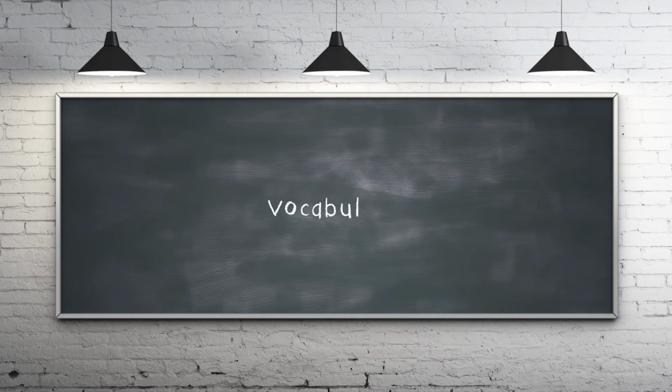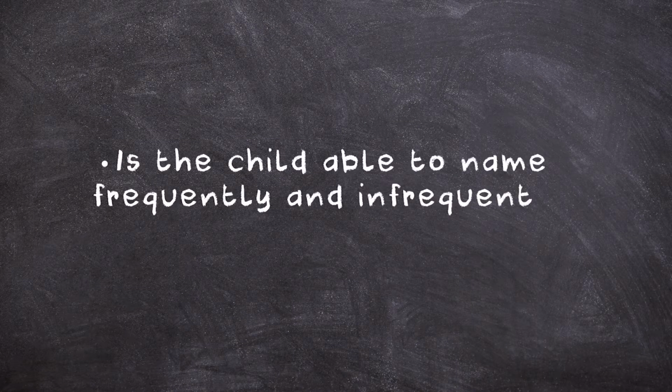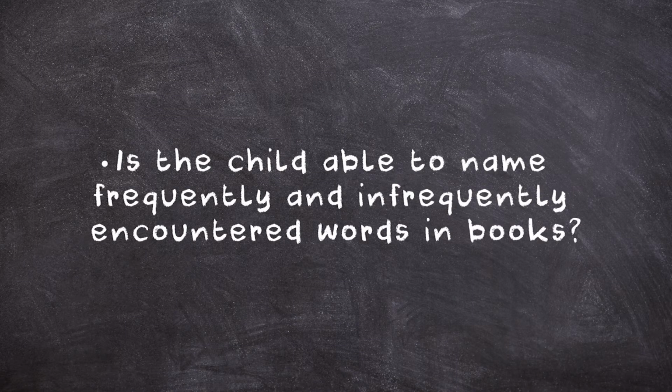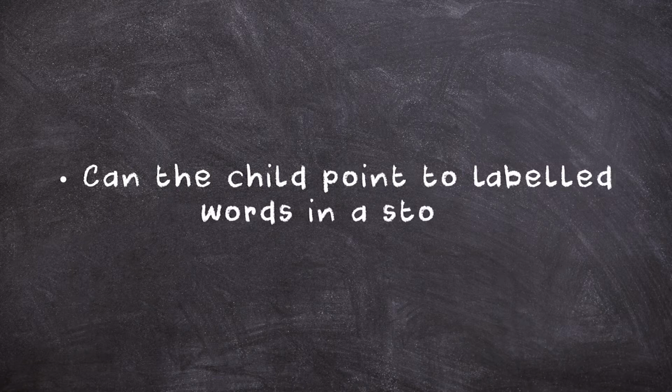Vocabulary. Assess the following. Is the child able to name frequently and infrequently encountered words in books? Can the child point to labelled words in a story?